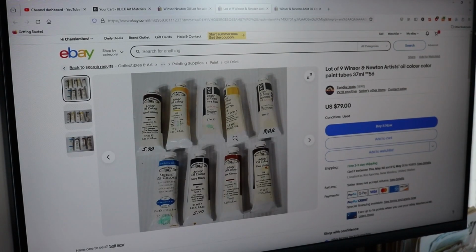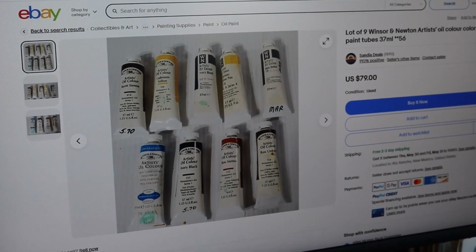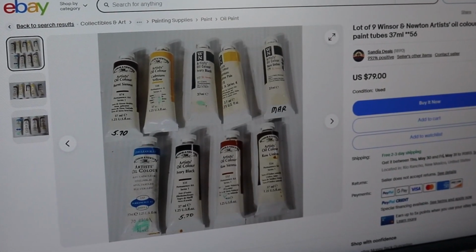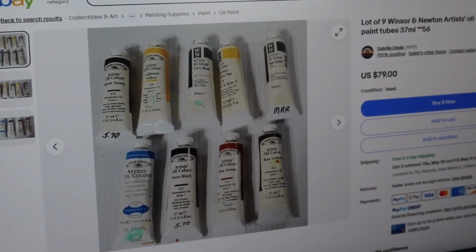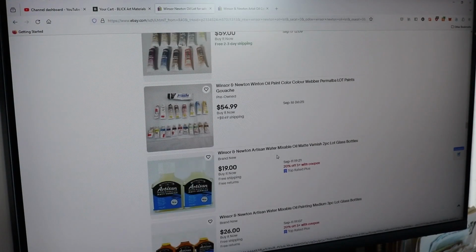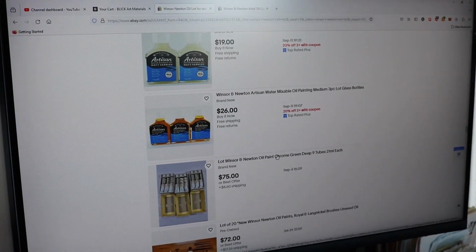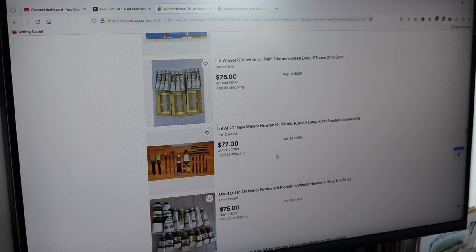Now this listing here, in my personal opinion, is overpriced. It does include 2 cadmiums and a cerulean blue as well, but every other color is a series 1. And for about $80, I don't think this listing is worth it. Especially for me, because I do not use neutral colors, such as the blacks and earth tones that are included. So this is definitely a listing I will pass, even if I wanted the colors included. It's just not good enough of a deal. Now let's look at some more listings.